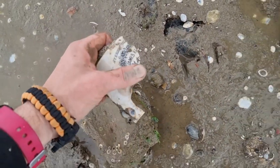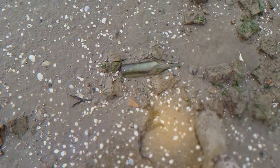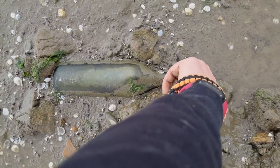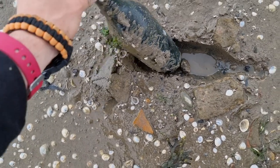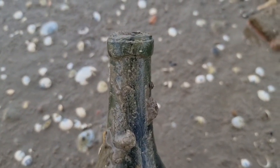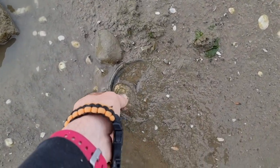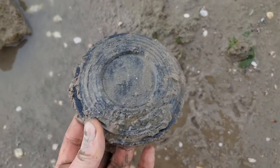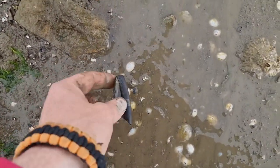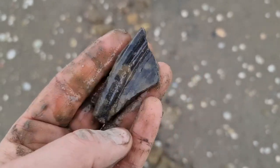Oh, yeah, it's a Kilner marmalade. Never mind. This is an early wine bottle, you know, Victorian wine bottle, but there's nothing on it. Oh, I've got a clay pigeon here, of all the things to find. So Steve was saying there's no Roman, he lies, because we found some. Nice little rim there.